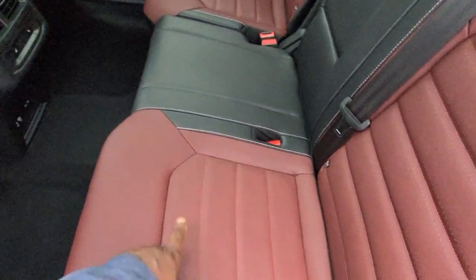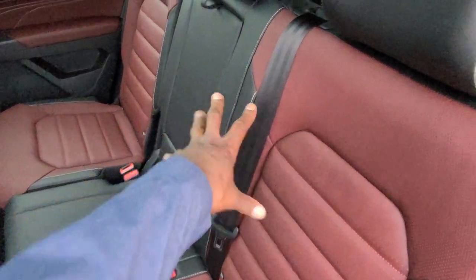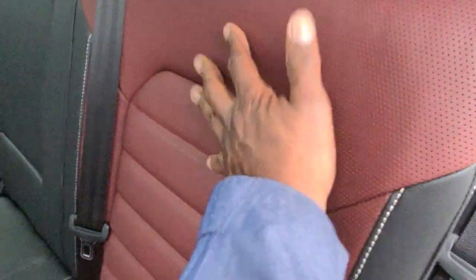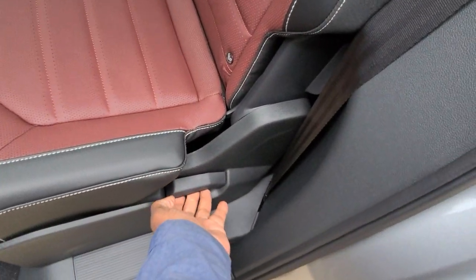Here's a look at those rear seats that are also heated. Center seat is not heated, but it's leatherette. The headrests are also outfitted in leatherette contrast stitching there, but these seats are actually leather. Manually adjusted seat where you can recline the seat or fold it flat here.